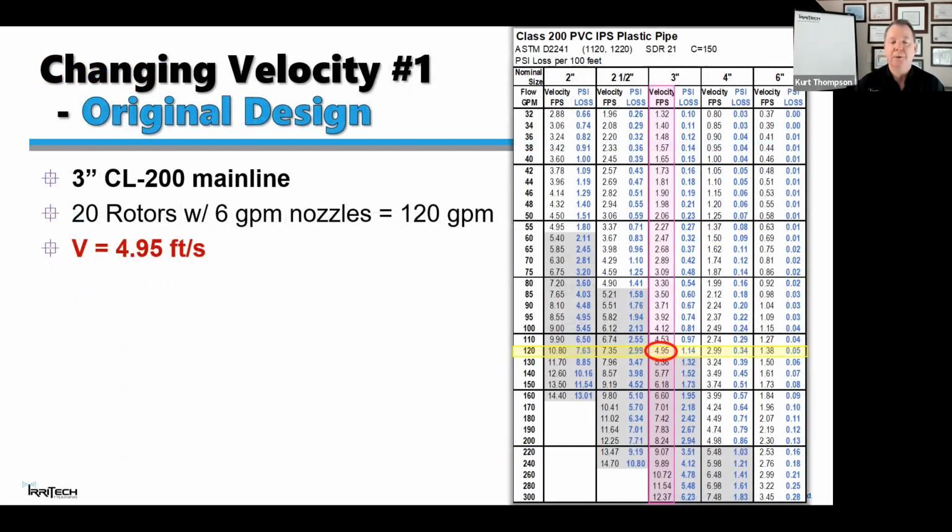So let me show you this example. This is a PVC class 200 pipe chart. It's just a close-up of one, and I'll zoom in here in a second. But if you had a 3-inch main line, and you were operating a number of zones totaling 20 rotors with 6 gallon a minute nozzles on a commercial application, so you've got 120 gallons a minute. That's not uncommon. For the main line, if you follow conventional thinking, that'd be right at the top of, as you can see where it's circled, 4.95 feet per second. So theoretically legal, you're under 5 feet per second.